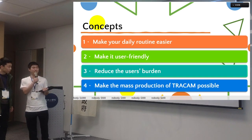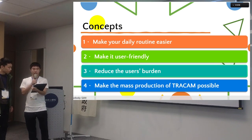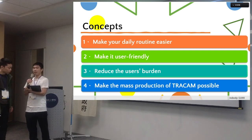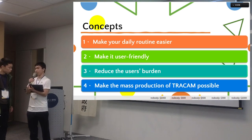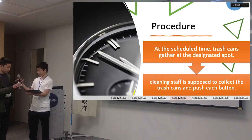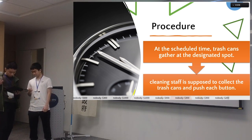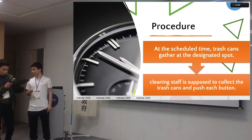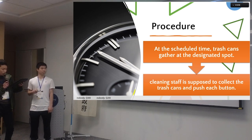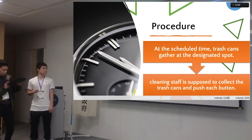The concepts are as follows. First, make your daily routine easier. Second, make it user-friendly. Third, reduce the user's burden. Finally, make the mass production of Telecom possible. You can use this gadget with a simple operation. Just wait for the trash cans gathering and push each button on it. Telecom's feature realizes this simple operation.